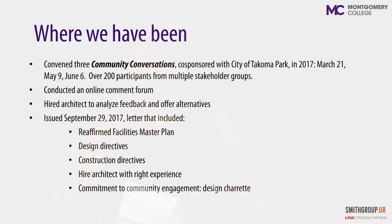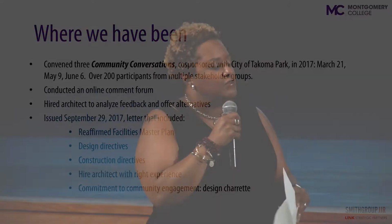So how did we get to this point that we're in right now, starting tonight with our design charrette process? Many of you have been participative in a series of community conversations that we held that started in March of last year and actually started with conversations with the city of Takoma Park, but then moved into a series of community conversations where we spent a considerable amount of time listening to stakeholders from all across our deep group of people who are deeply connected to this project and deeply invested in it.